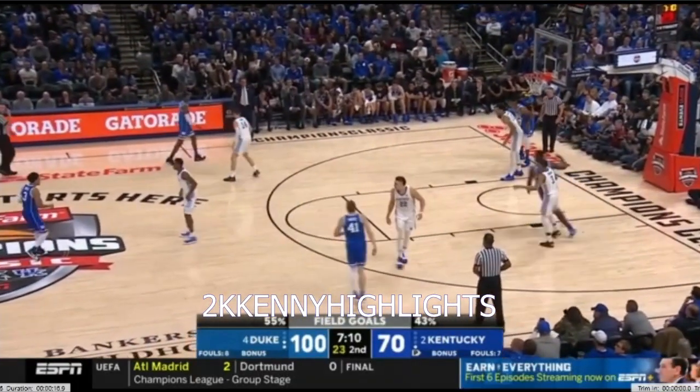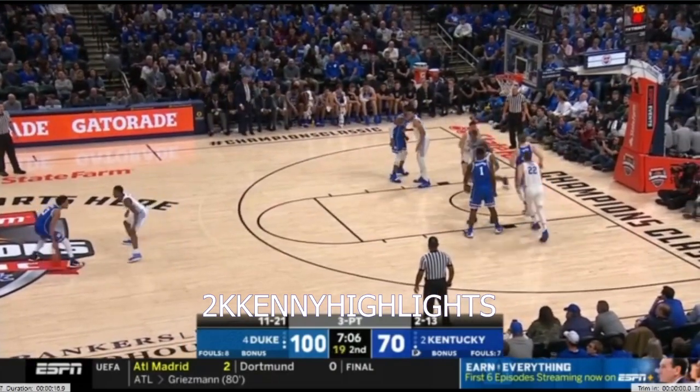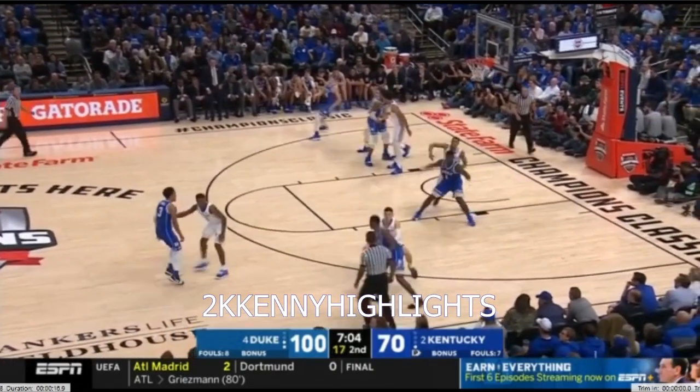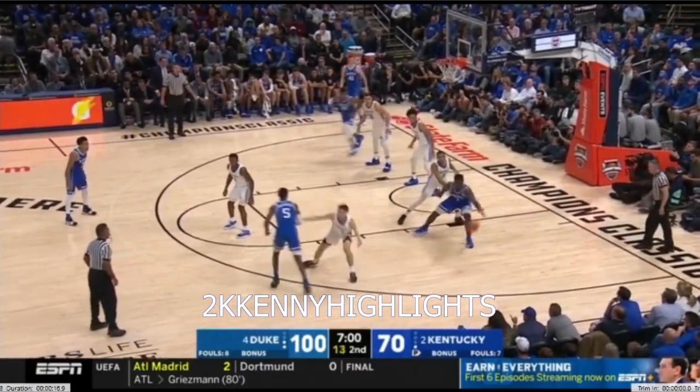So you're going to see Duke now burn clock and then attack the last 16 seconds or so of the shot clock. They're not taking the air out of it. They just don't want to be in a hurry.